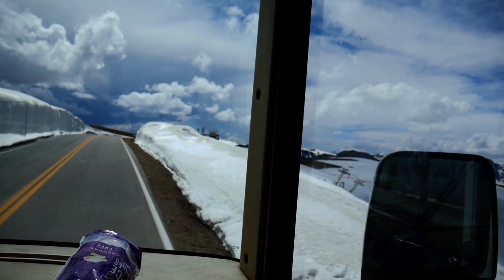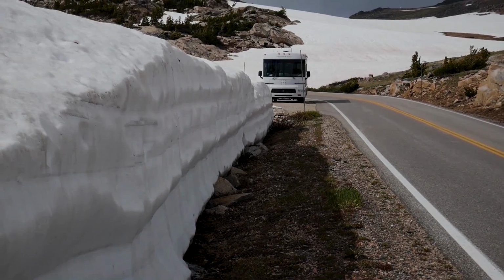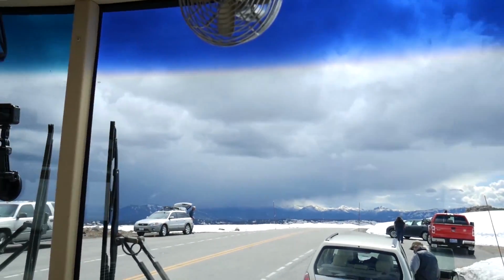Holy cow. Welcome to the next part of the trip where we go higher up and into the snow wall, as they call it. Made it to the top.